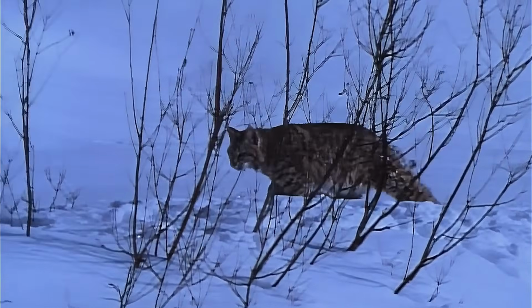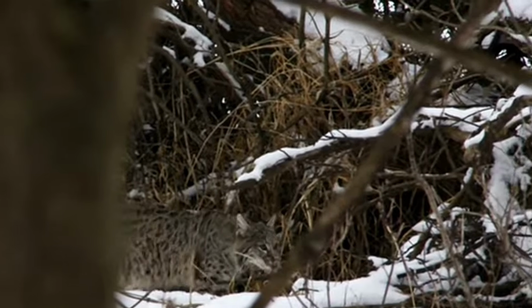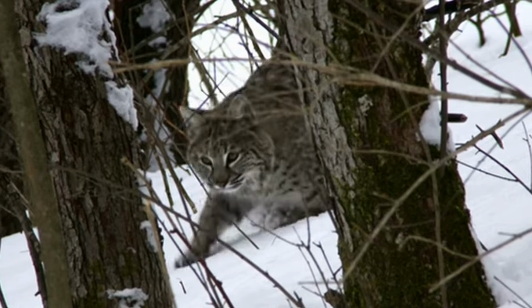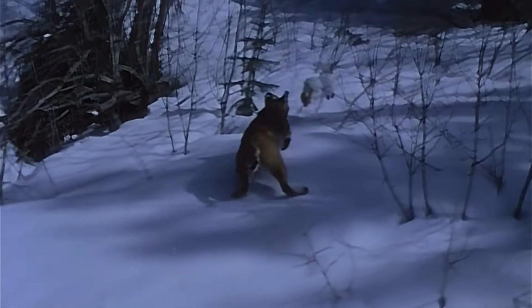It's not that the bobcat avoids snow, it can handle it just fine. In fact, in places like Montana or the Rocky Mountains, bobcats are often seen stalking prey in temperatures well below freezing. Their fur thickens and their coats turn grayer to blend with the winter landscape. But unlike its northern cousin, the bobcat doesn't need snow to survive.